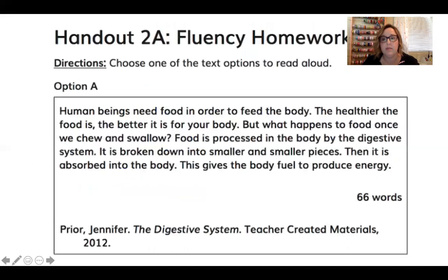Here is the fluency passage. If you don't have your blue book, you would want to pause your video or go back at a later time and look at this so that you can read it. Otherwise, it is in your book on page 2A. And there's 2 different options. You can choose option A, option B, or you can choose to do both if you're up for a challenge. But you'll notice that there's a little sheet for your listening partner to score you each day on the back of those pages.